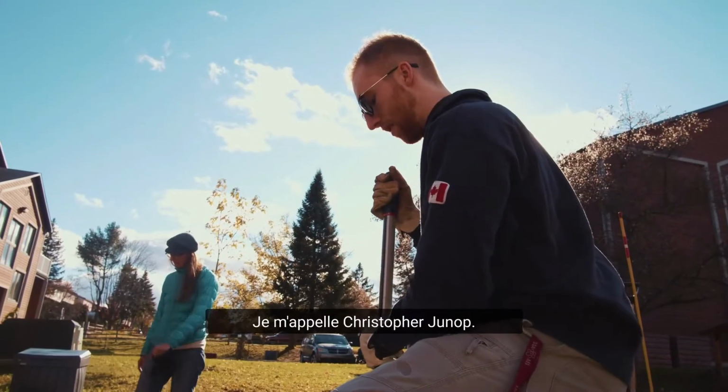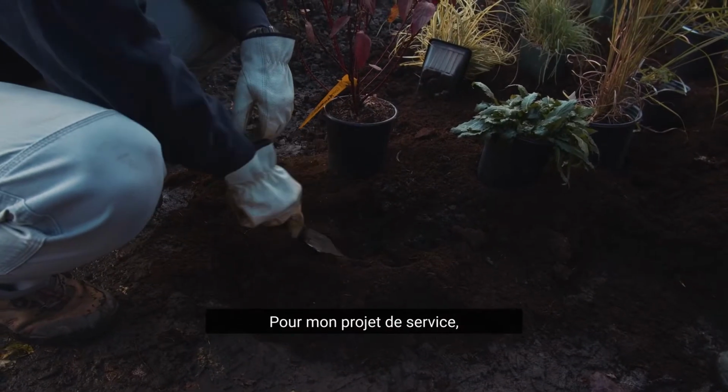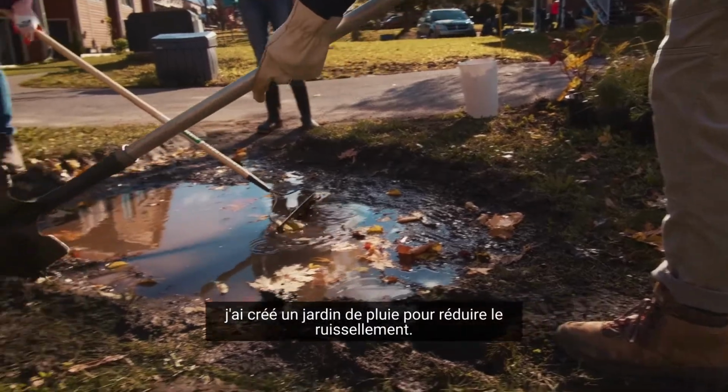So my name is Christopher Junip. I'm a youth water leader with the Ottawa Riverkeeper, and for my service project, as part of the program, I made a rain garden to reduce runoff.